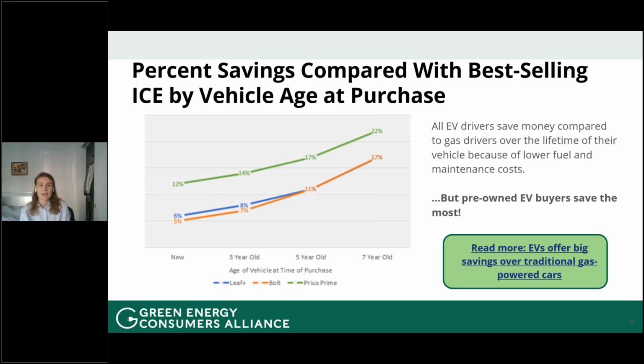So there was a report put out by Consumer Reports back in October that confirmed what Green Energy Consumers Alliance has been saying for a long time, which is electric cars on a lifetime basis are more cost effective to own than gas-powered cars because they're lower maintenance, they are cheaper to fuel, they require less repairs over the lifetime of the vehicle, and they're generally less trouble, and they're not as expensive as most people think. But we see that the savings that you get with an electric car actually improve with pre-owned vehicles. So the older a vehicle is, the better off you are choosing an electric car rather than the gas guzzler.